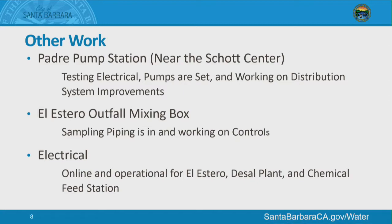It actually was an old groundwater well site that we've kind of repurposed, and they're currently testing the electrical there, setting the pumps, and working on the distribution improvements there. This is critical to moving water out of the low zone into other parts of the city. And this has limitations, and that's why if we expand the facility, we need to talk about a different conveyance method, because there's limitations on how much water we can actually put through this. But for now, this will adequately distribute the current planned capacity of 3,000 acre-feet a year.